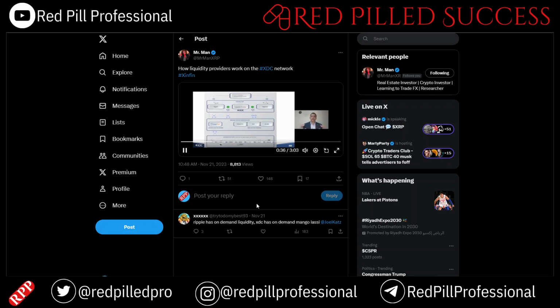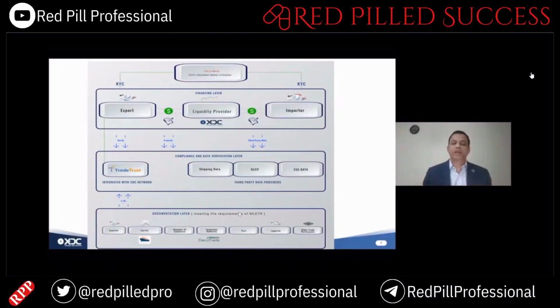So this is where documents get created. Our part of the solution is we onboard trade participants and allow access to them so that they can use a doc prep application to create trade documents. If you can read those smaller ones, there is an exporter here at one end, an importer on the other end, and then we have carrier, chamber of commerce, any inspecting authorities, or anybody who is creating documents. What XDC has done, we have left this documentation layer open for partners to develop, because we strongly believe this is a very heavy lifting part of our solution.